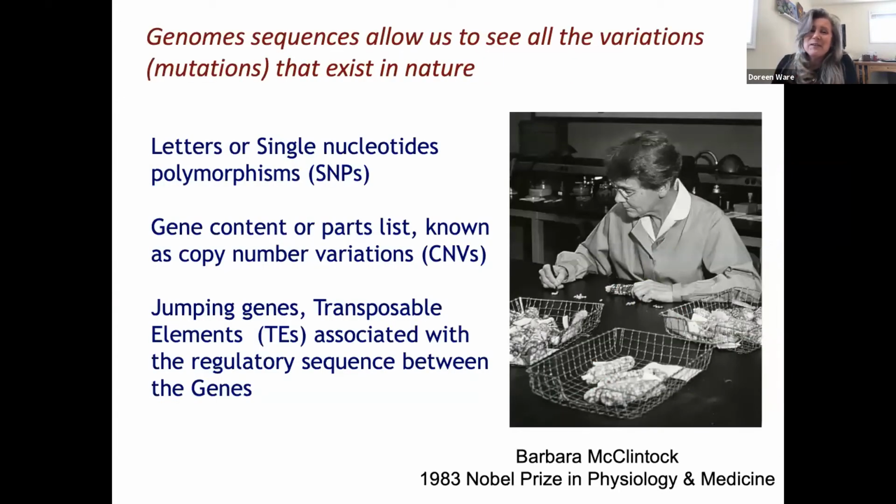Now, when we look at these sequences of genomes, by looking across the different genomes and within a species, we can see all the different variations that may exist in nature. And these variations kind of fall into three classes here. It's the letters of the single nucleotide polymorphisms, or SNPs. There are variations especially in plants, of the gene content, or what I like to think about as the parts list in the organism. And it's known that there are many copy number variations where these genes are duplicated, or even presence and absence, sometimes called PAVs.